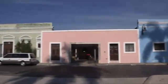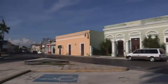All of Merida's squares originally would have had the fanciest, biggest, nicest houses all around the squares because that was the most lovely place to be, and the richest people would have had their homes here. Still the case down here in this park. It hasn't been taken over by businesses at all, so all the houses all around here besides the church are still houses.